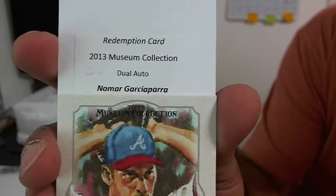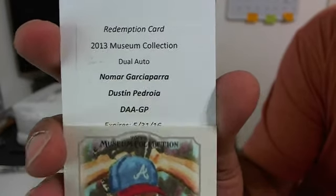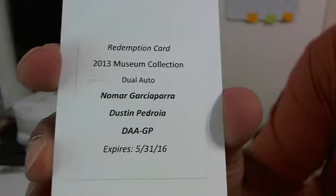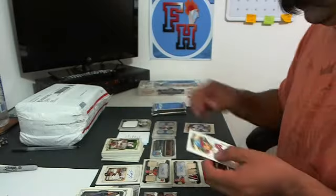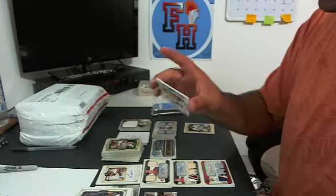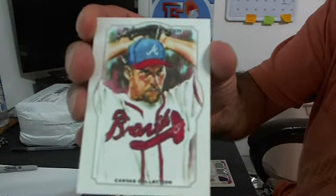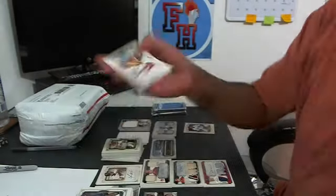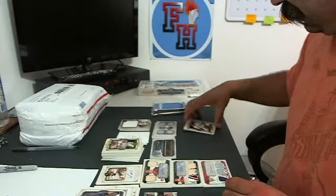Nomar Garciaparra. Dustin Pedroia. Guessing both Red Sox, right? Yes. The Red Sox. Canvas Collection. Hey, there you go, Josh Smoltz. Got you a canvas collection card. Boom, there it is. There you go, Zero Cool. Now you can go to sleep at me.